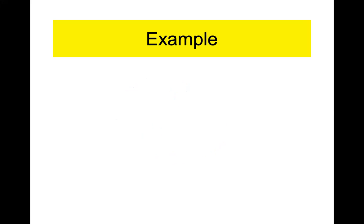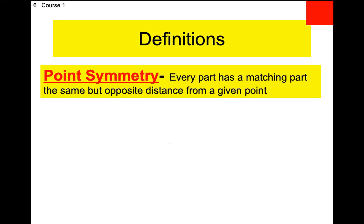Let me see that again. If we rotate it, we wind up with exactly the same shape. So this is a different form of symmetry. Write this down, please, by six. This is called point symmetry. Point symmetry is where every part has a matching part the same, but opposite distance from a given point. Okay. Things that have point symmetry.